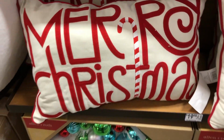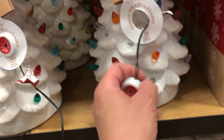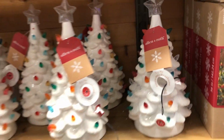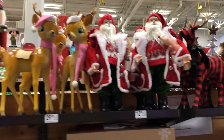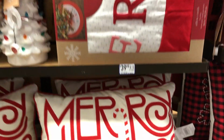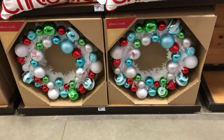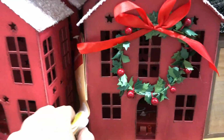Merry Christmas. That's a cute pillow too. Let me light this. I love those trees. There she is up there again. Santa, reindeers, a tree skirt. Has a little pink in it too. These are really cute. Pillows. I like this red house. Lights up too. Really pretty.